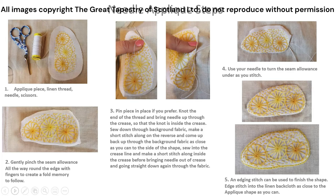The next step, number three, you can pin it in place if you prefer. I didn't pin this in place because it was quite small and I thought the pins might start pricking me in my fingers. So I just did it with my hands. Somebody also asked last night whether you use a hoop for this part. I don't use a hoop when I'm doing this technique because I find it much easier to get a better finish by holding the fabric in my hand. But if you've learned with a hoop and that's what you're comfortable doing, that's okay. So pin it in place if you prefer.